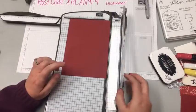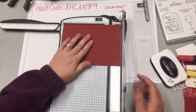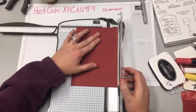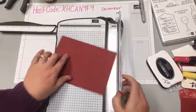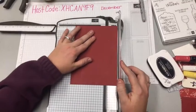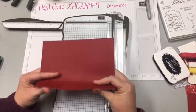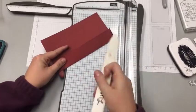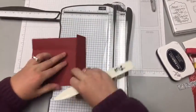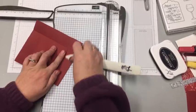Now what we're going to do is score each side at 1 1/4. So I'm just going to go to the 1 1/4 and score here. You'll just do all the way around, so that's very simple to remember. Then we're just going to fold on these lines with your bone folder, and we will create the little bottom that will hold your candles.